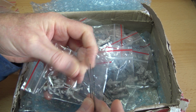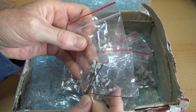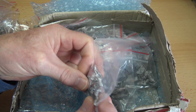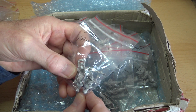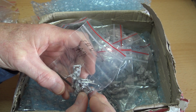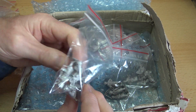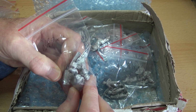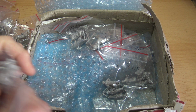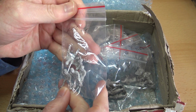Not too impressed by the Lancers, which are just bits of wire, so I have to do something about replacing those with something a bit more suitable. The figures themselves are nice enough. More Tuareg, I think they are. Yep. More Tuareg riders.